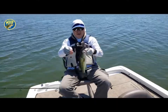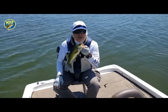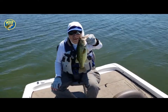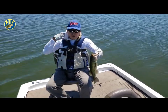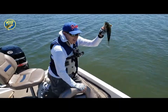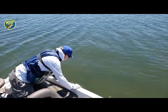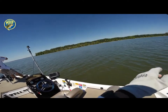Did you see the way that fish fought? I gotta give him a kissy. Thank you, fish. Oop, let me get this off. Gotta show the hat. Okay, let's show the live release. Got him? There he goes. It's a nice 2-pounder, isn't it? Not a pound. Pound and a half, but I got you on camera.